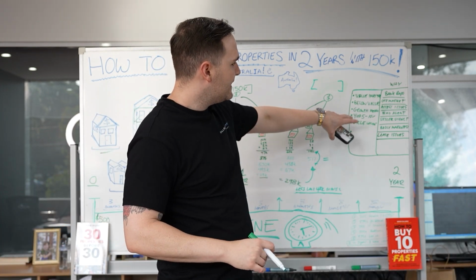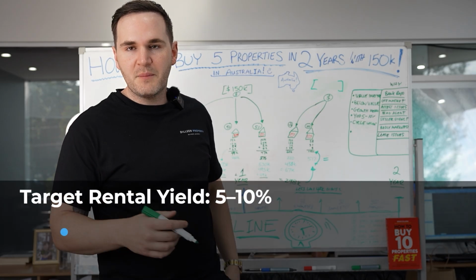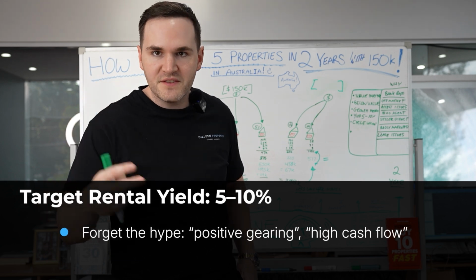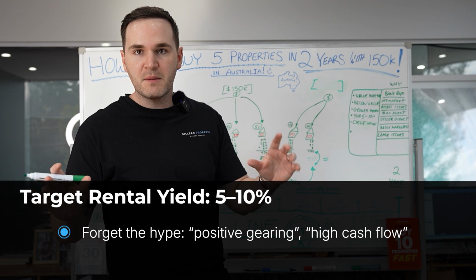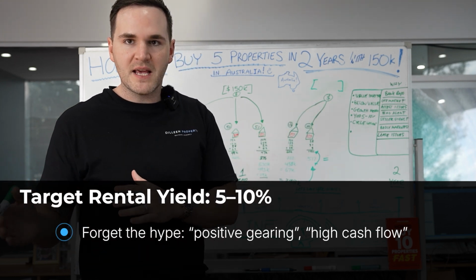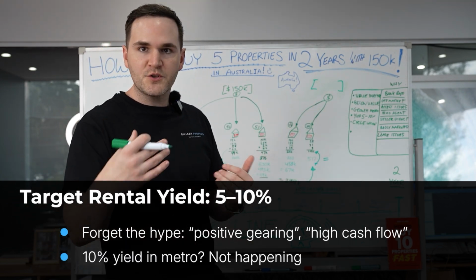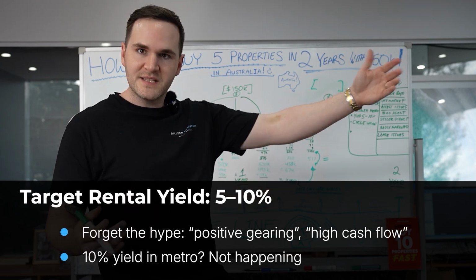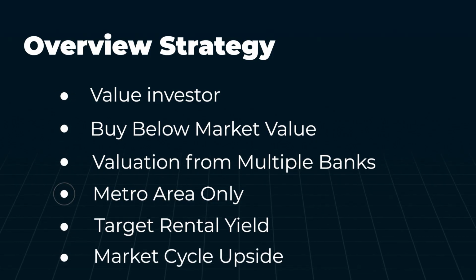The next thing is yields between 5 and 10%. Usually, people in the past have said high cash flow, positive gearing, all that. I don't refer to it as positive gearing anymore because there's too many things involved, too many variables. Yields between 5 and 10%. The higher you go, the better it is, but you will get a different type of property the higher you go in terms of yield. You're not going to have a massive house with a 10% yield that's in a metro area. It's unrealistic. The last thing is I want cycle upside.